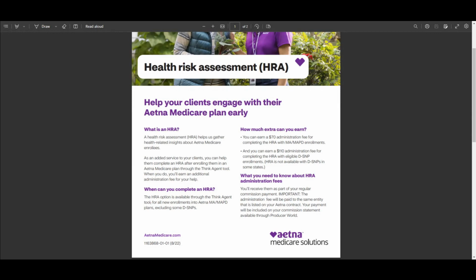So really great opportunity to not only help your clients, but also to earn extra money. This flyer is available. You can either do the HRA or you can decline it. So the client can opt out of it if they want to. If you decline it, you just won't earn that additional administration fee money.